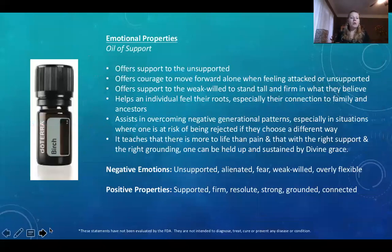So emotionally, birch is the oil of support. This is going to help those that feel unsupported. It gives them courage to move forward alone, even when they're feeling attacked or unsupported. It offers support to the weak-willed to stand tall and firm in what they believe. It can help an individual to feel their roots, especially their connection to family and ancestors.